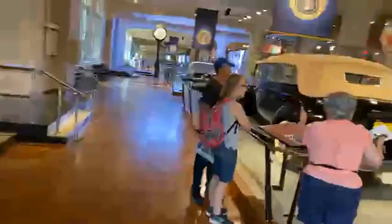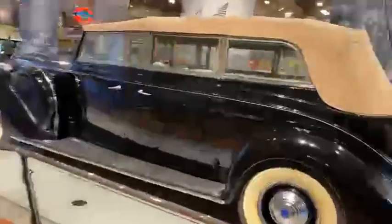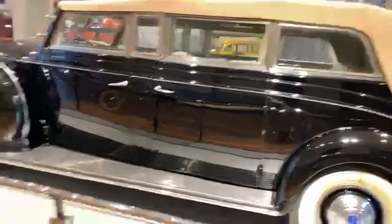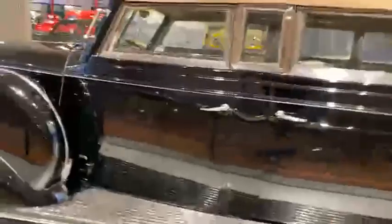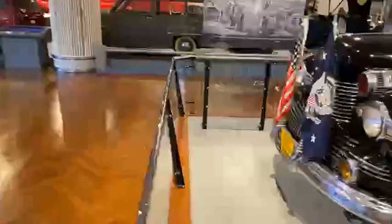Up here, this is FDR, Franklin Delano Roosevelt's presidential car. This one is a little bit different because Franklin Roosevelt was in a wheelchair. So they had a lot of extra room back here for him to sit in the wheelchair and to have the wheelchair back there with him. The doors are wider. It opens like this so he can get the wheelchair in. But this is a massive car. This is an absolute monster of a car.